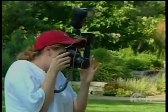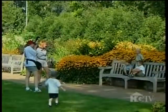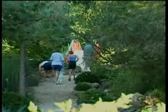It's a picture people never tire of. We have a lot of repeat visitors. It's a very serene and quiet garden. Although we have over 100,000 visitors a year, it can be very relaxed as you go through. It's not necessarily high traffic.